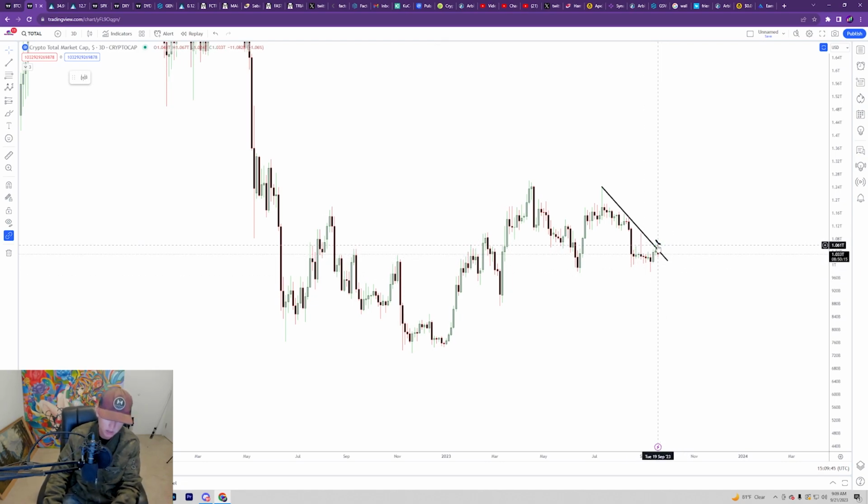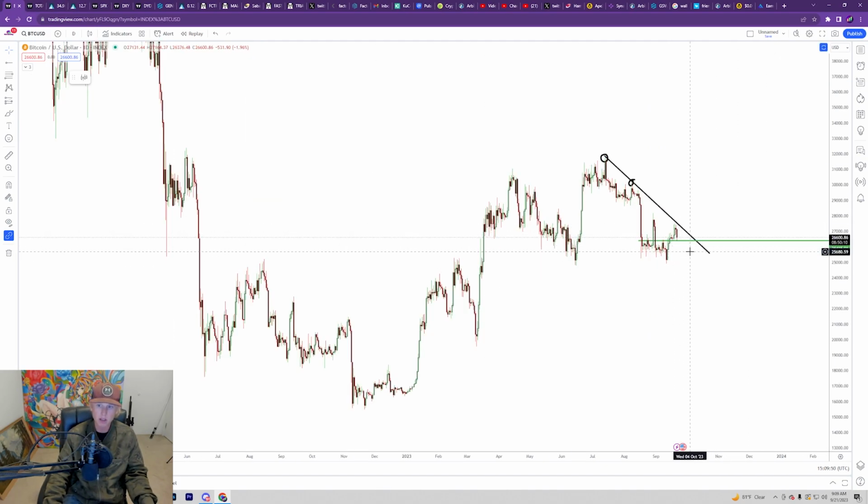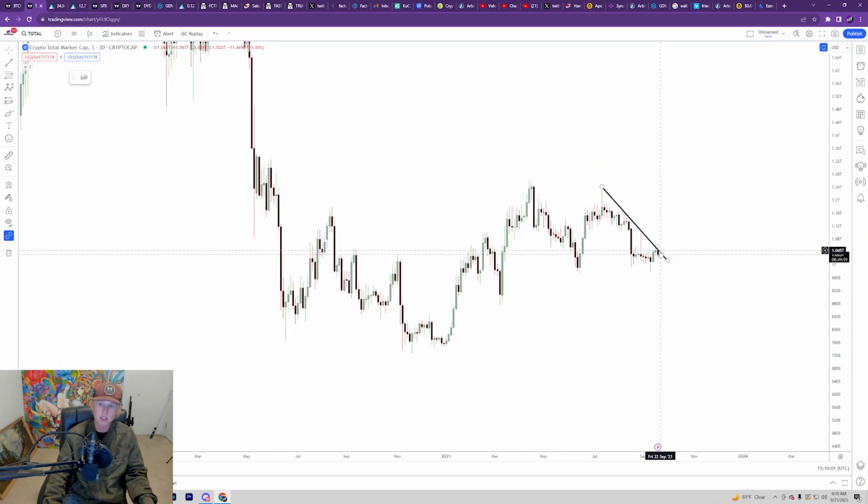This looks like a pretty solid rejection on the bigger time frames. And then Bitcoin is once again closing below. So if Bitcoin holds support here, we get a buyback, we continue to trend above this mid-range, then we do have the potential of us flipping the descending resistance. But until then, it's looking like this is going to end up closing a little bit bearish.